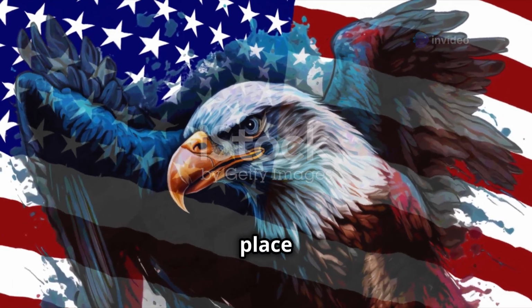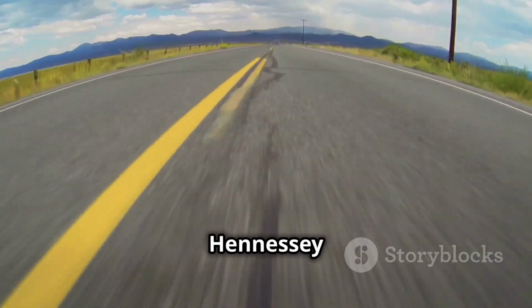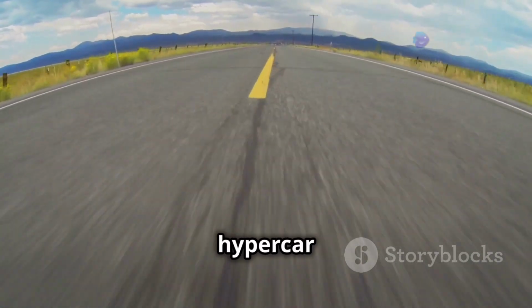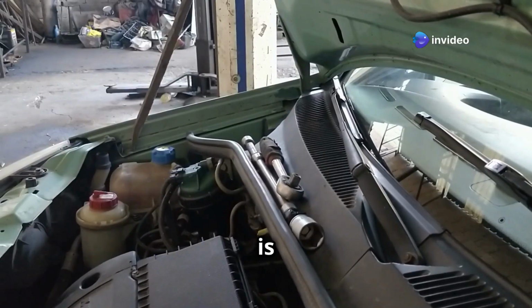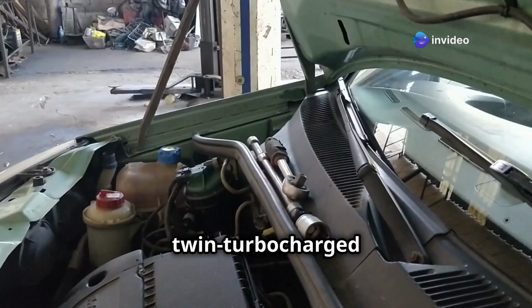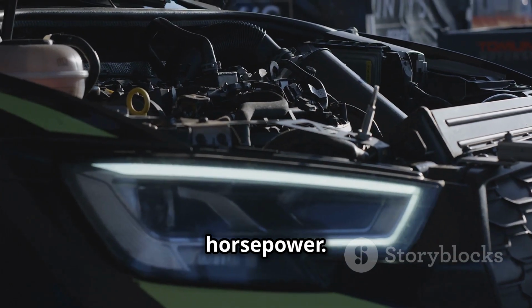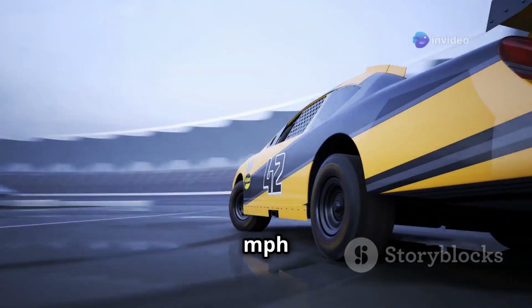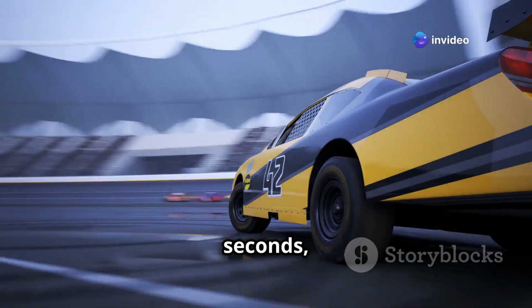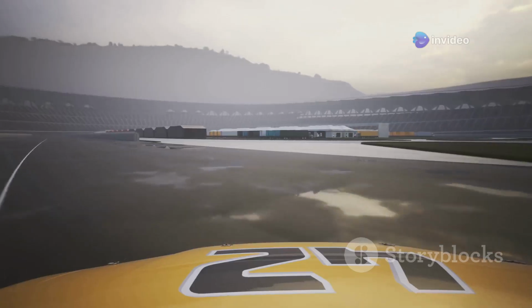Coming in at 6th place is a car as subtle as a bald eagle on the 4th of July. It's the Hennessy Venom GT, an American hypercar that's all brute force and raw power. The Venom GT is powered by a 7-liter twin-turbocharged V8 engine that produces a breathtaking 1244 horsepower. That's enough to launch the Venom GT from 0 to 60 mph in an unbelievable 2.7 seconds, on its way to a top speed of 270 miles per hour.